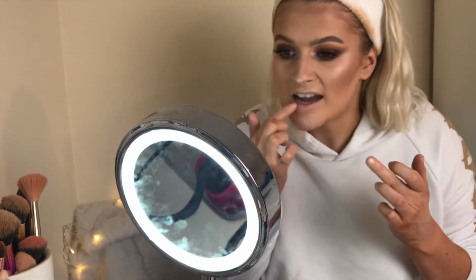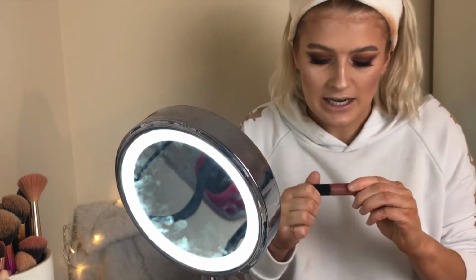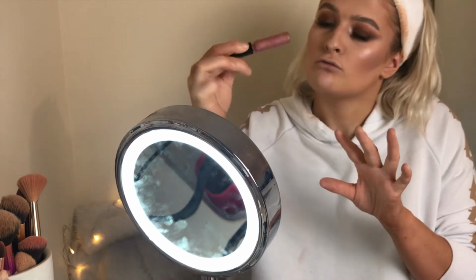Oh, before I forget, as for lips, I basically on Saturday just used a nice gloss. I've been really liking these little mini Bobbi Brown lip glosses at the moment. This is in the shade Rose Sugar.